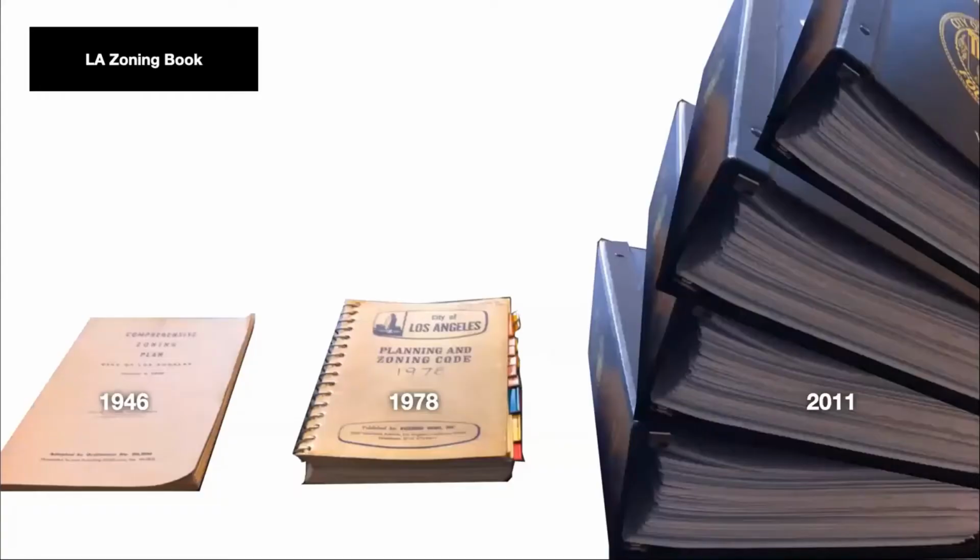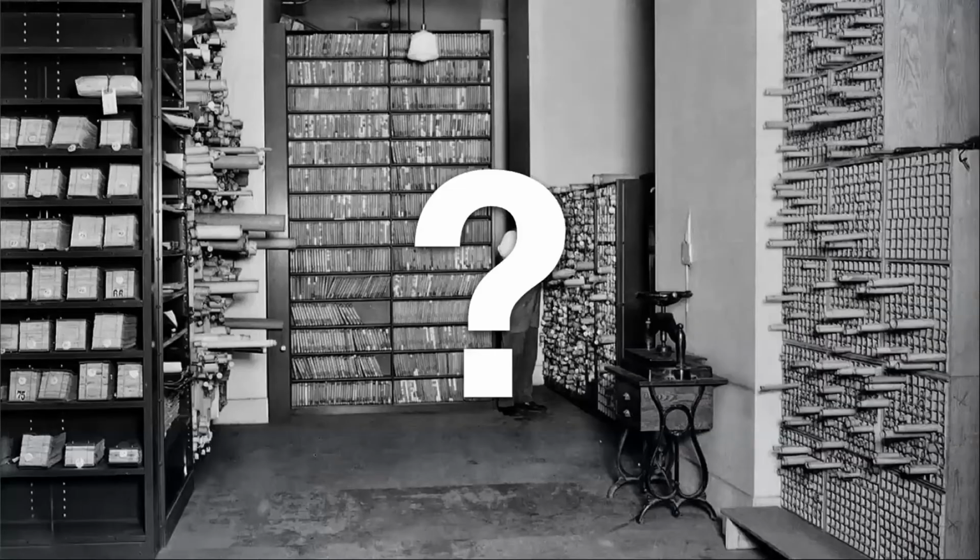But zoning also became very complex. So these are 3 moments in the zoning books of the city of Los Angeles. Try to do anything in 2011 and you'll find it pretty complex. So this project set itself up to try and simplify this process.